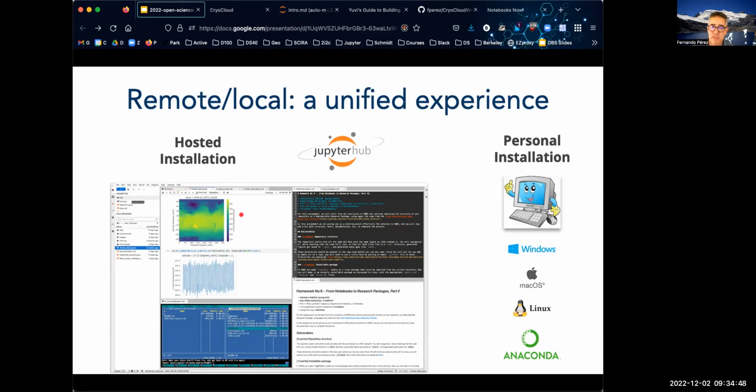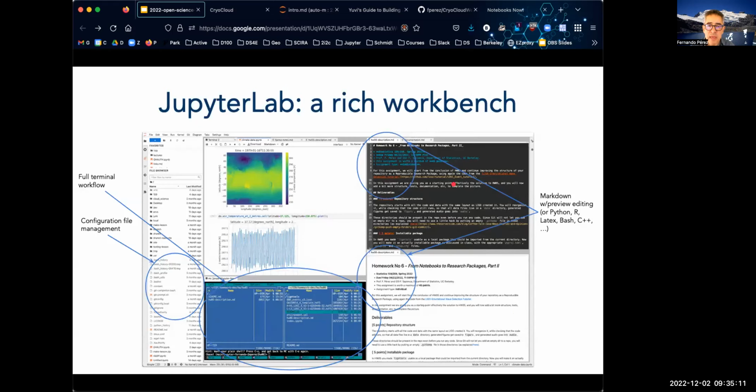But it's also important to know that within reason, that same environment can be replicated on a personal installation, so that when you're on a plane, when you just want to do some lightweight editing, when you're offline on a desert island, you can have as much of your research as fits on your laptop in a way that is a smooth continuation of the remote hosted experience. And so one of the tools that we use for that is JupyterLab.